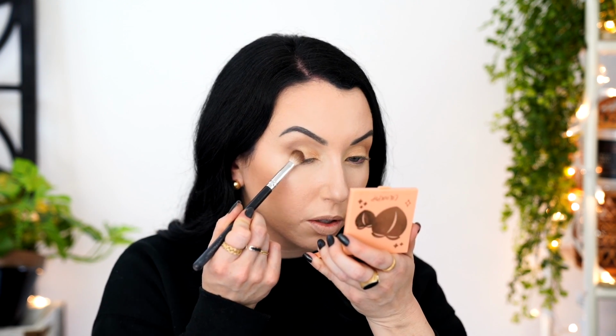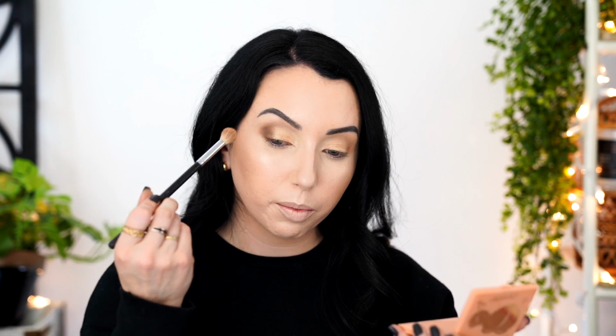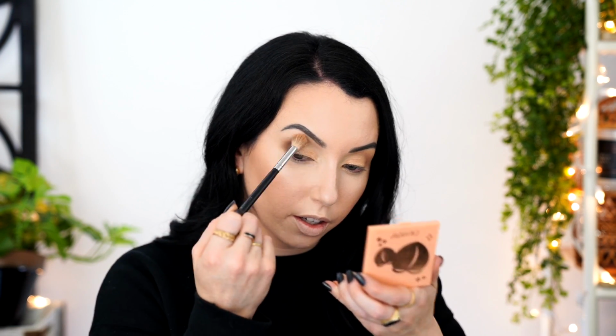I noticed that he kind of left it down in this area. I usually bring my dark shades up a little higher. I'm kind of curious, so I might try and just leave it down here. We'll see. I'm going to go back with my blending brush and just blend that out right at the top.